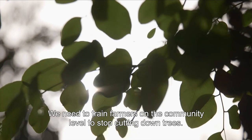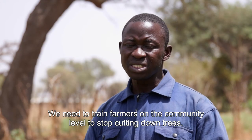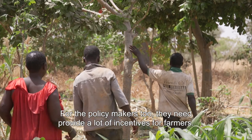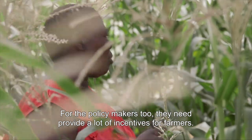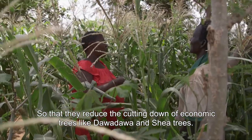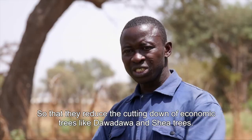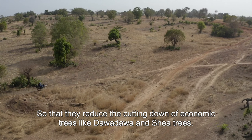We need to train farmers in the community level to stop cutting trees. And then for the policymakers too, they also need to provide a lot of incentives for farmers so that they reduce the cutting down of economic trees like dawadawa and then shea trees.